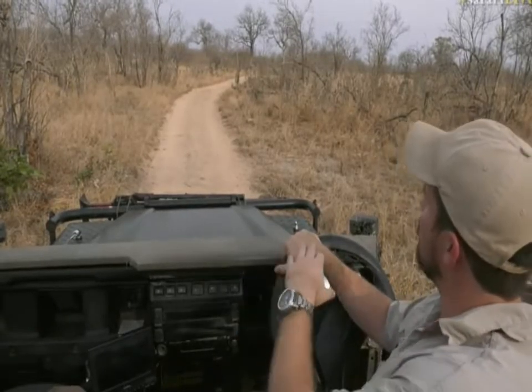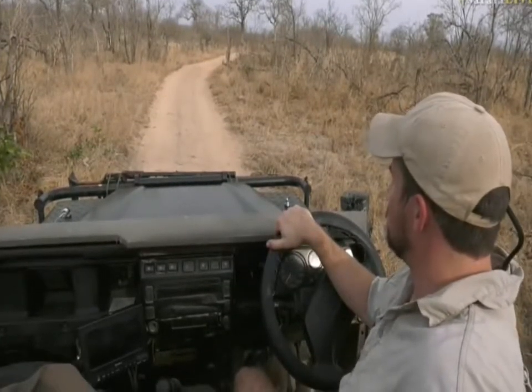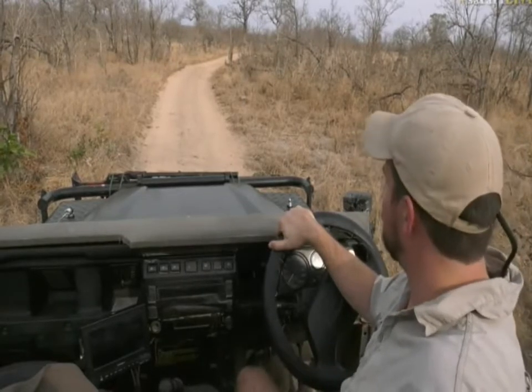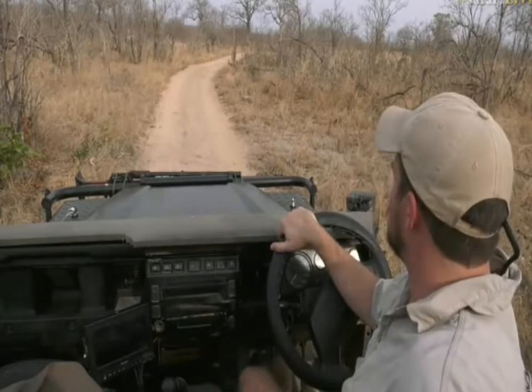What we're going to try to do now is head towards some of the water holes, see if there's any elephants that are drinking. Also, I just want to check around and see what's been happening. Hopefully the Nkuma pride has come back. I believe one of the females is sporting a rather nasty injury on her hip, and so it would be nice to catch up with them.